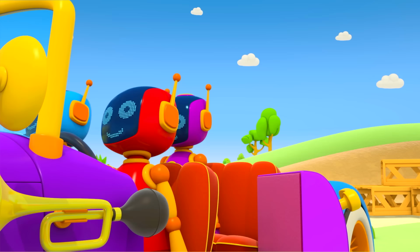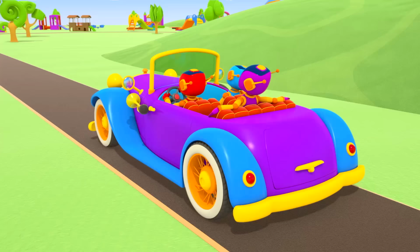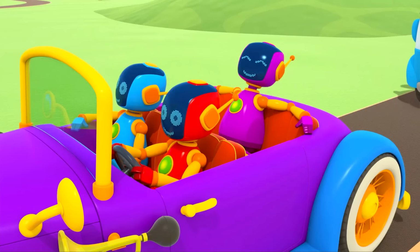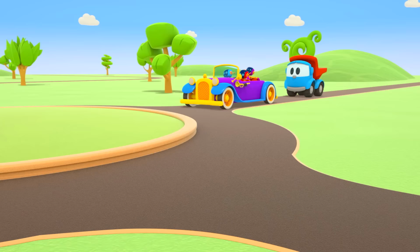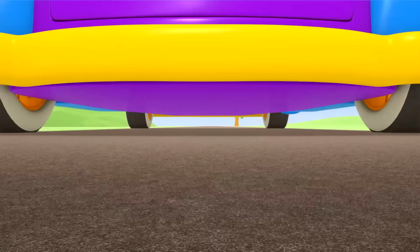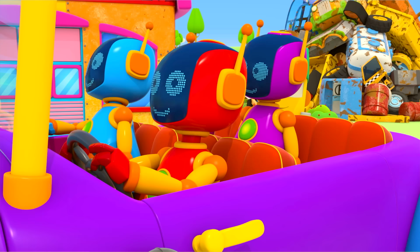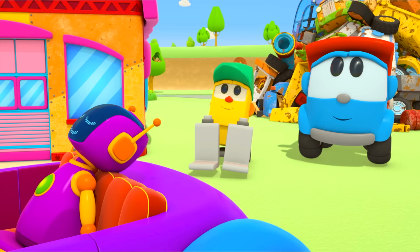The robots are ready for a drive. Off they go. The vintage car is driving very fast, and Leo is driving after them. Hit the brakes! What's happened? The robot is hot because the sun is shining so brightly. Where is the roof?